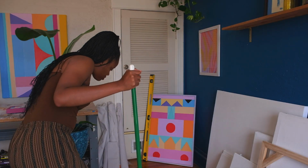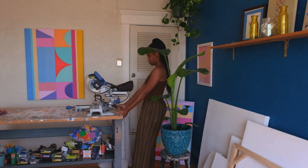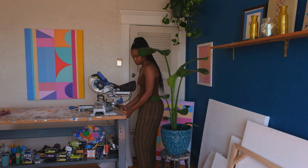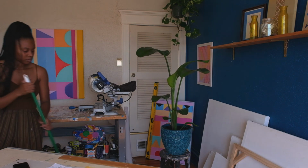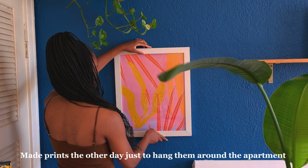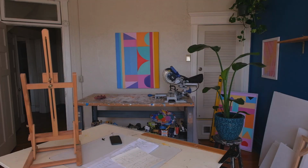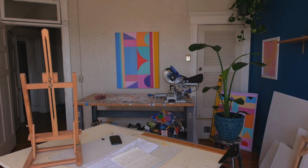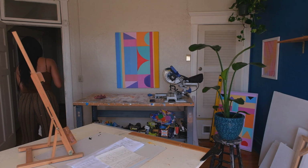And then I end up cleaning the rest of the studio, either mopping or sweeping. I'm shifting things around and sweeping again because I have OCD, and then hanging up some art in the studio just so that I could gain some kind of inspiration and really make the studio come to life, because I wouldn't want to be in here if there's no life to it.